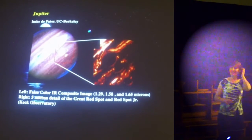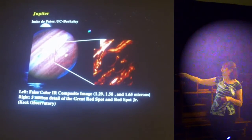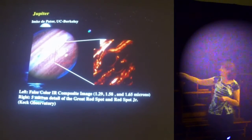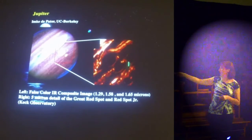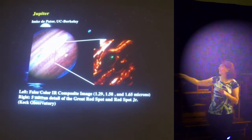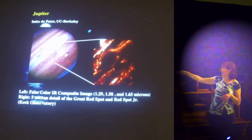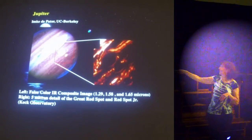But anyway, I just have to show this picture because it's beautiful. Imke de Pater at UC Berkeley uses Keck to study solar system objects, and this is a beautiful image of Jupiter that was put together with data through their adaptive optics system. This is looking at 1.29, 1.58, and 1.65 microns. The goldish color is sort of the tops of clouds, and the blue is haze. If you look at a longer wavelength of 5 microns, you can see that the Great Red Spot is actually cool enough. The cloud tops are cool enough that they block the 5 micron light.